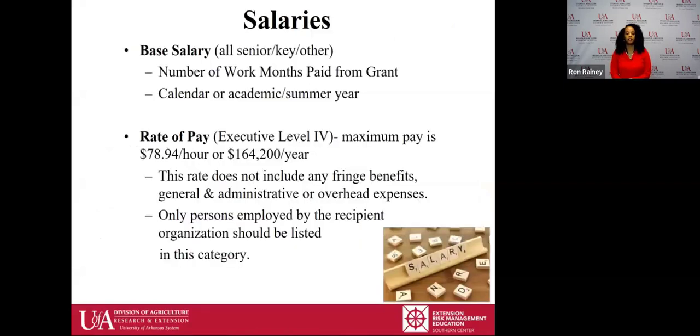The salary section of your project proposal should include the salary details of the person being paid from the project. Only people employed by your organization should be listed in this category. Funded months should be shown in either calendar or academic months, depending on the appointment of the person. Non-academic institutions should report salary based on the calendar month. The rate of pay should not exceed $78.94 an hour. This is executive level 4. This rate does not include fringe benefits, general and administrative or overhead expenses.